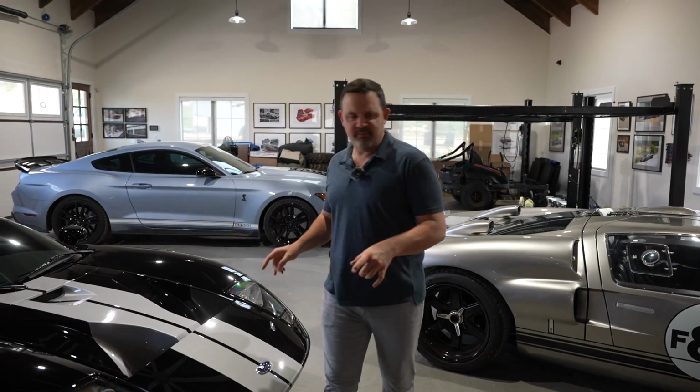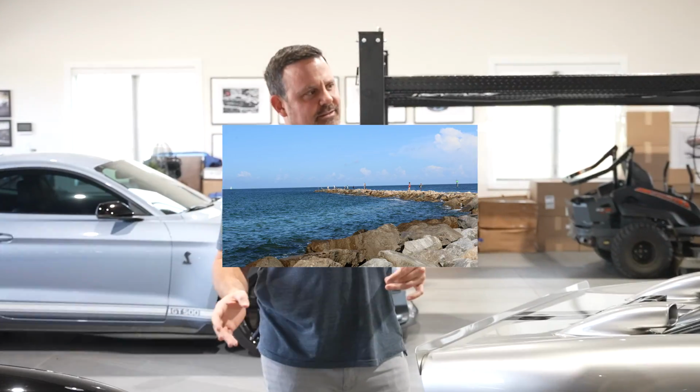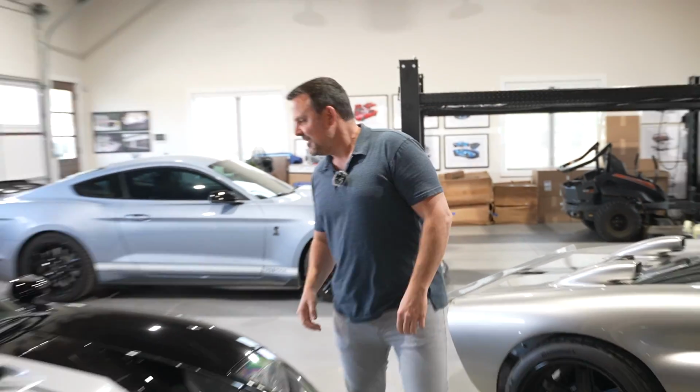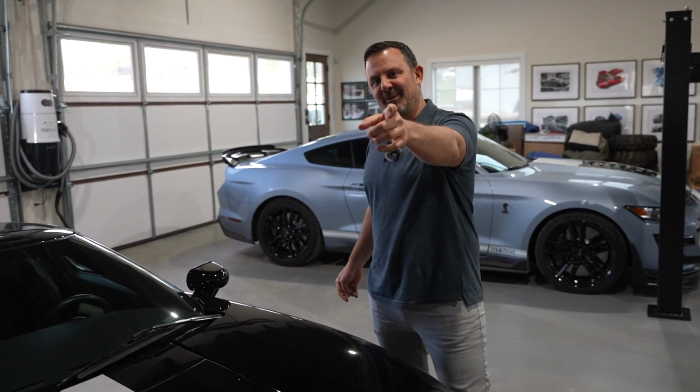Which one seems more jetty to you? Jetty? Not ocean jetty. Jet, like jet. Anyway, I think we gotta take this jet because we're about to go fly a jet.